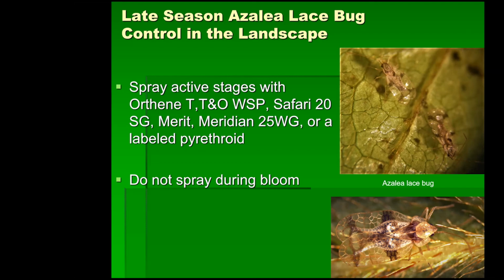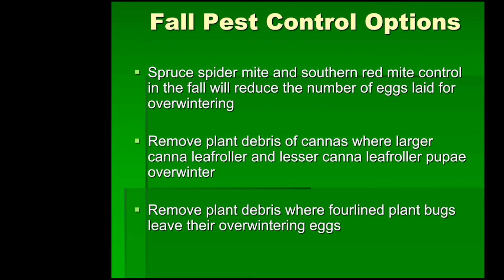Another thing that we will see in the fall will be spider mites, such as spruce spider mites and southern red mites. And you can see that they'll get more active in the spring and the fall. They're considered cool season mites. And so their eggs will be laid in the fall that will overwinter.